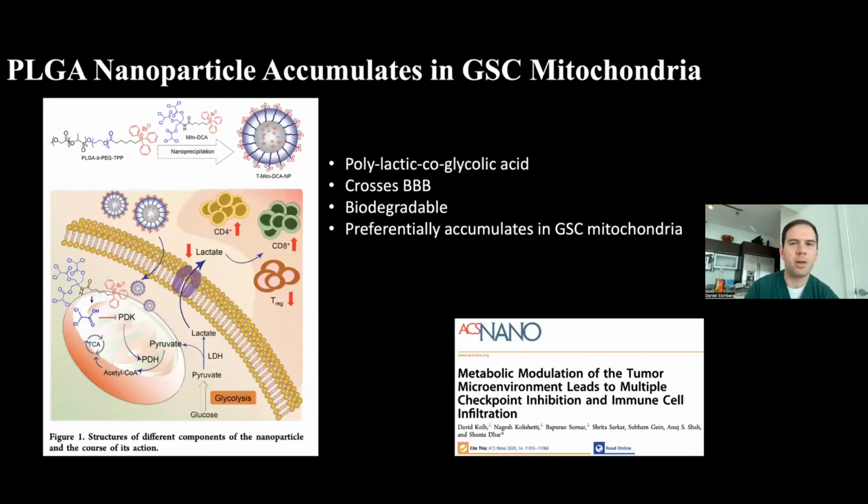So cycling back into our specific projects, we were working with the DAR lab here at the University of Miami. And they had created this exciting nanoparticle called a PLGA nanoparticle, and that stands for polylactic co-glycolic acid. And this PLGA nanoparticle is very interesting for a couple of reasons. Number one, it crosses the blood-brain barrier. As we all know, a lot of drugs don't cross the blood-brain barrier, so it's hard to use them to treat brain tumors. Number two, it's biodegradable, so it doesn't just accumulate in cells, which could potentially cause some off-target side effects. And then number three, it has this interesting predilection for the mitochondria of glioma stem cells.